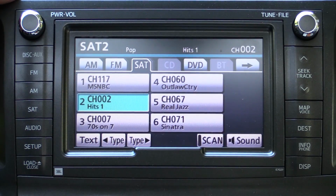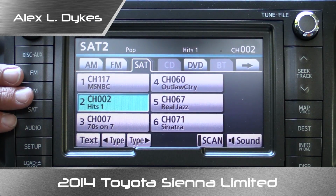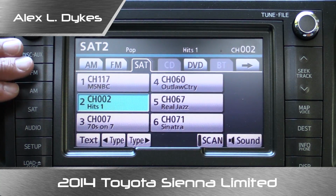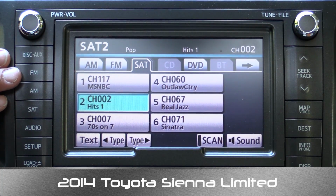Hello everyone, I'm Alex Dykes, and today we're inside a 2014 Toyota Sienna taking a look at the infotainment and navigation system in our limited model. Now this particular system is the optional JBL touchscreen infotainment and navigation system. It's part of a $4,105 package in the Toyota Sienna limited model.